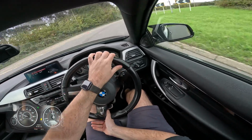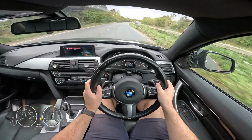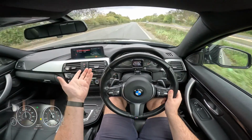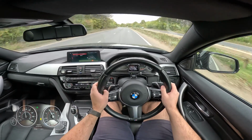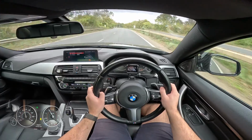It is a little bit leery. And it's quick. Do you need more performance than this? Absolutely not. I mean, even the 420D is perfectly quick enough. This is just a bit smoother, a bit nicer. Feels a little bit more expensive.